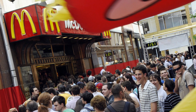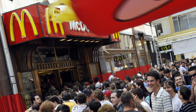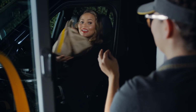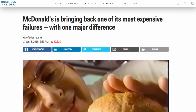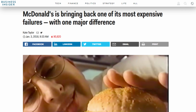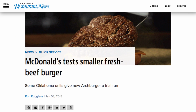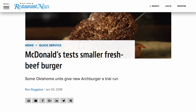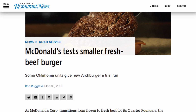Two decades later, attitudes toward fast foods have changed, as the arrival of fast casual restaurants has taught customers to expect more quality for their buck, even when it's served in a hurry. So McDonald's appears to be giving the Arch Deluxe another go, but this time with a twist. Seven locations in Oklahoma and Kansas are testing a new menu item called the Arch Burger, a name that sounds suspiciously like a nod to their failed Deluxe.